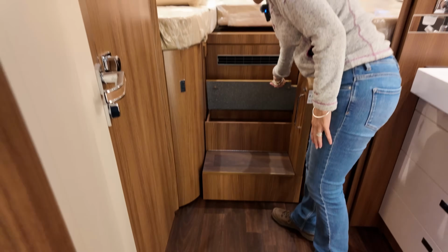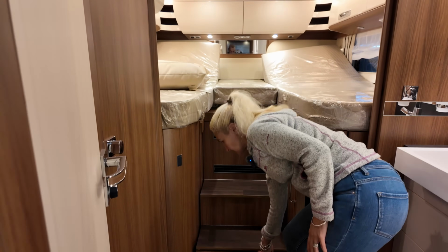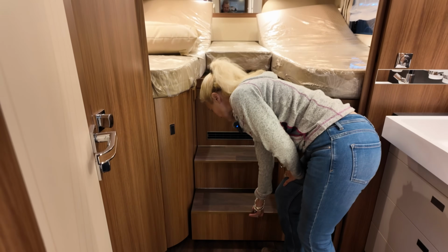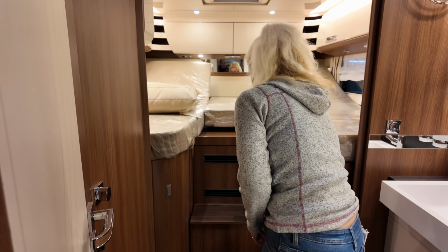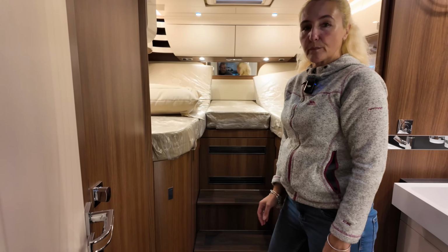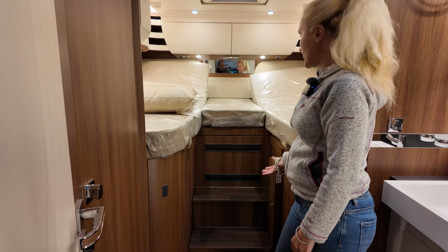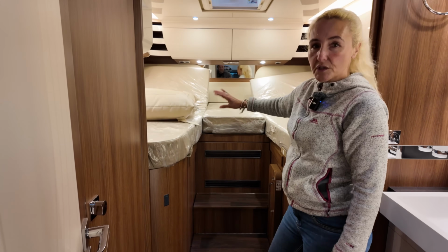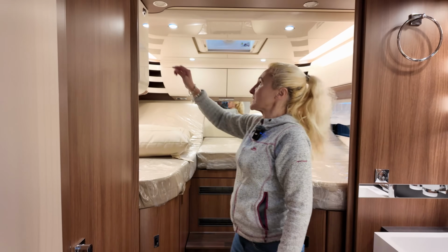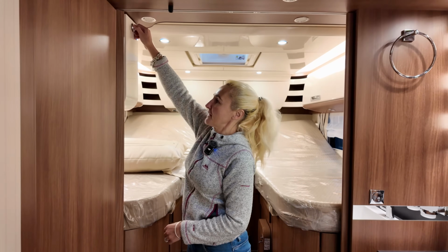You do as well get some storage within these two steps. I mean, there's so much storage, whether you'd ever use it, I don't know. And then when it comes to putting that away, again, you just push that in, and that is very, very easy. So it's up to you if you want 2 metre longitudinal beds or make it a big double, completely up to you. Right, let's go up here next.